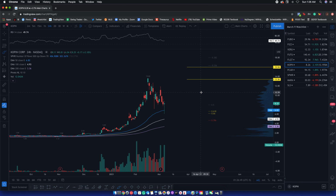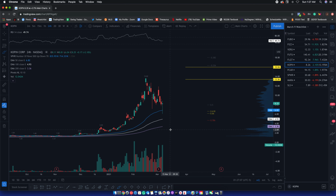First target here is 13.36, front running that pivot high. Now, since this is a more or less shallow correction, I would expect full continuation to the first algo target at least. So I have a second target of 15.94 on this guy.